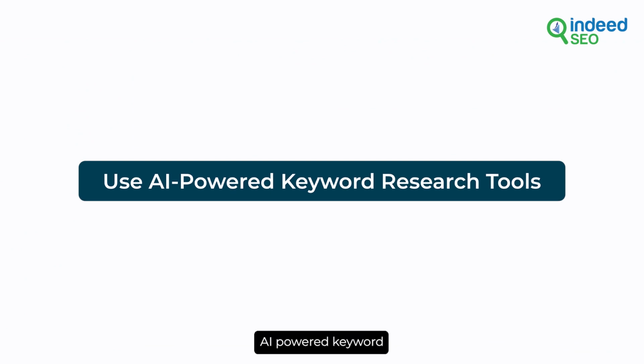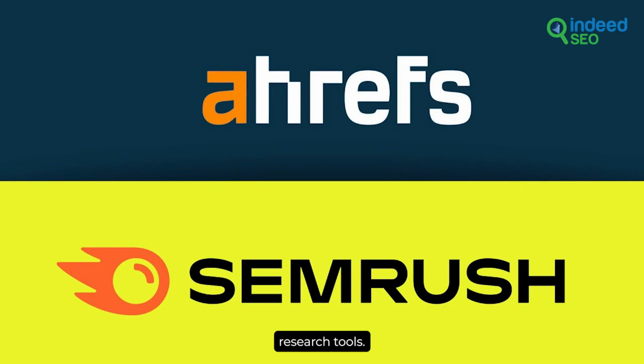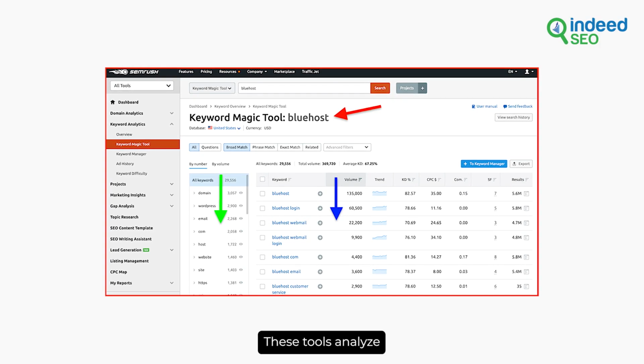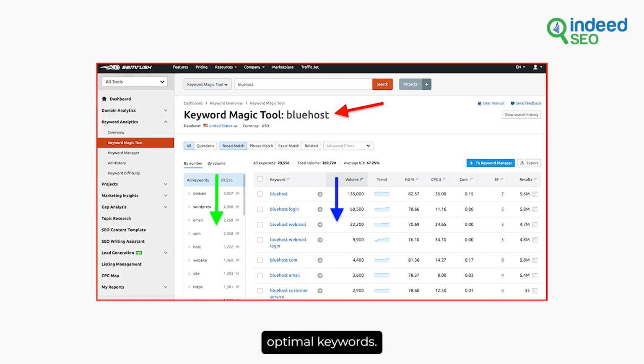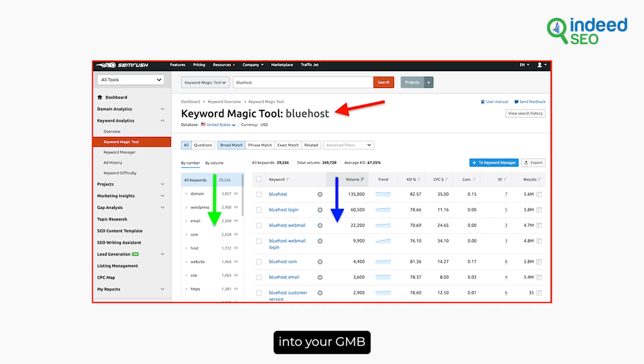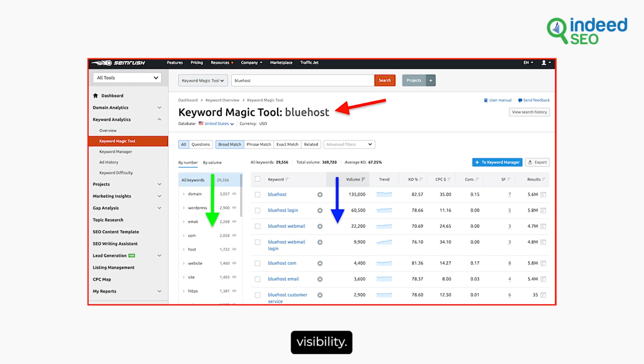First, use AI-powered keyword research tools. Tools like SEMrush or Ahrefs utilize AI to identify the best keywords for your business. These tools analyze search volume, competition, and relevancy to suggest optimal keywords. Incorporating these keywords into your GMB profile can improve visibility.